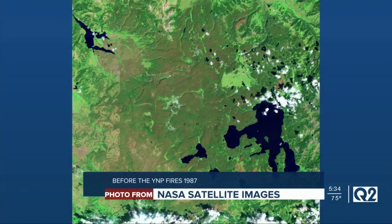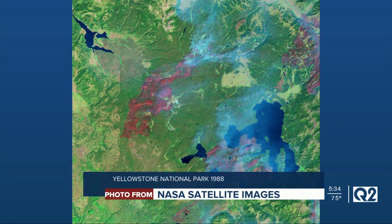They certainly are. Let's take a look and see what part of the region looked like in 1987 before the fires. The dark greens show where we had a lot of old growth, big old pine trees, and a lot of underbrush through the area. So we're going to move the picture ahead to when the fires were started in 1988.